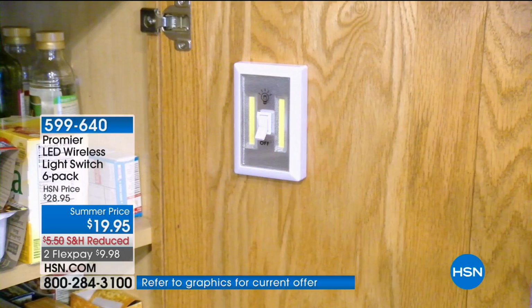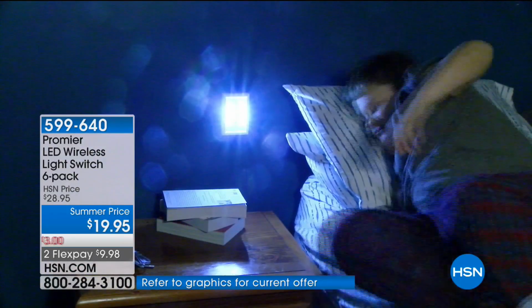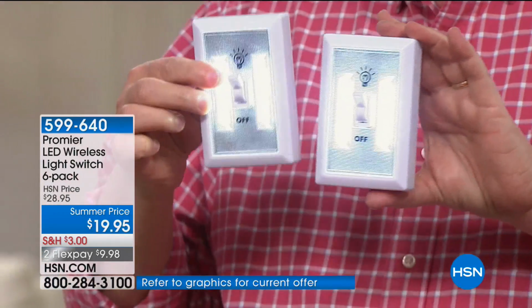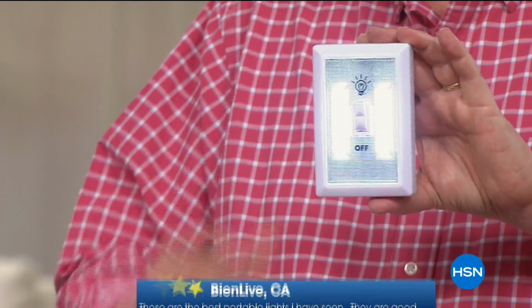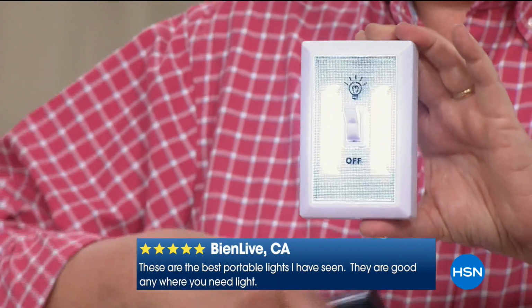It's really bright, and if you read the reviews on hsn.com, people absolutely love it. And this 6-pack is the best value ever. I'm not going to talk about price, it's not my job, but I'm just saying best value ever. A lot of the people on the phone now are people that are reordering, stocking up. 13,300 6-packs have been ordered. We've already sold out of one color even before we got on the air. We had a dark brown, but unfortunately it's already sold out.